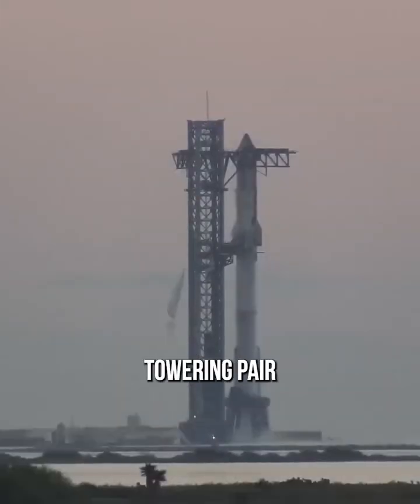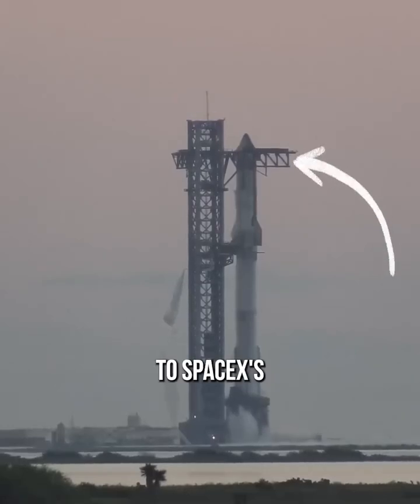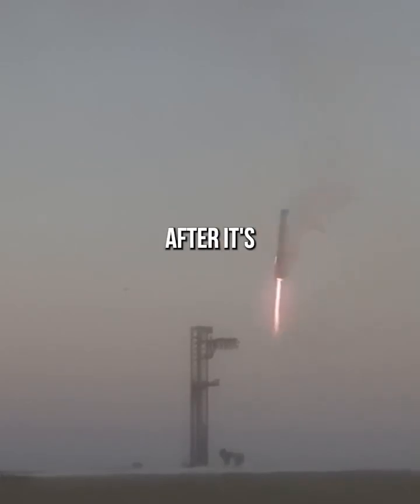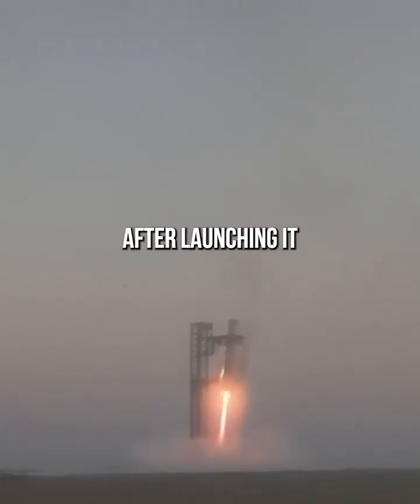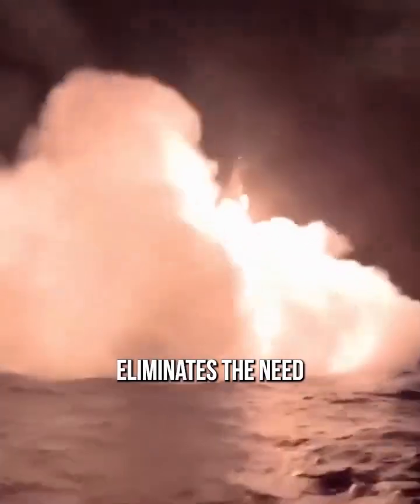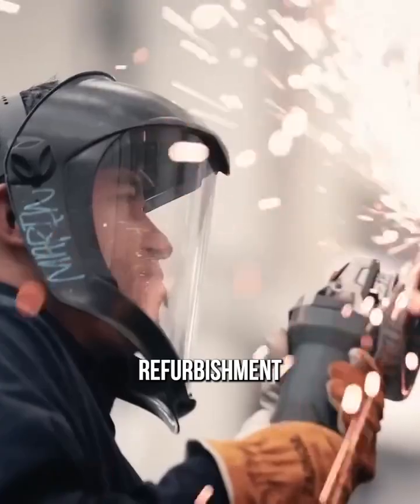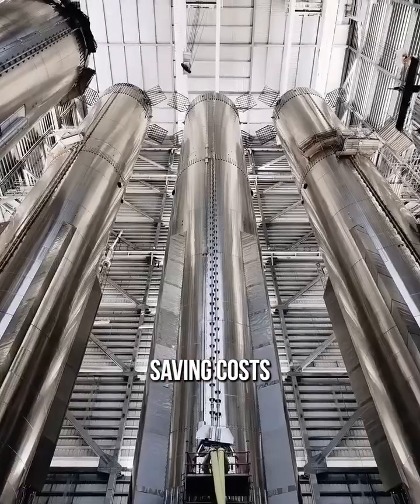Mechazilla is the name of the towering pair of mechanical arms attached to SpaceX's launch tower. Its main purpose is to catch the Super Heavy booster after it's separated from Starship after launching it into space. This system eliminates the need for a booster splashdown or a landing on hard ground, of course reducing refurbishment and hence saving costs and time.